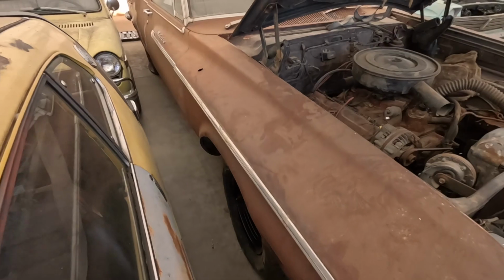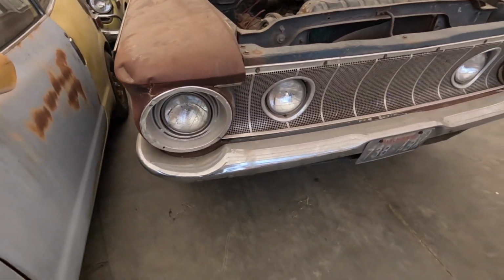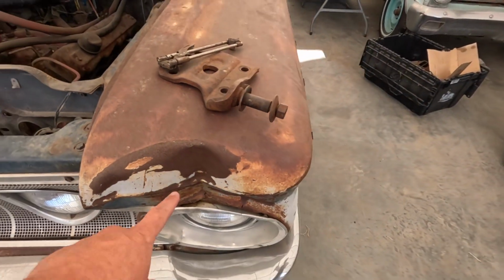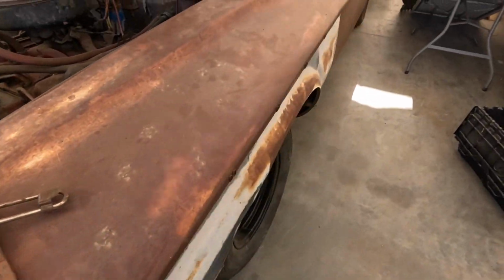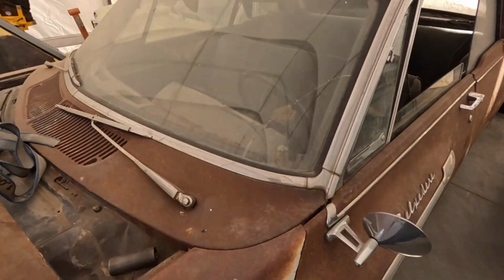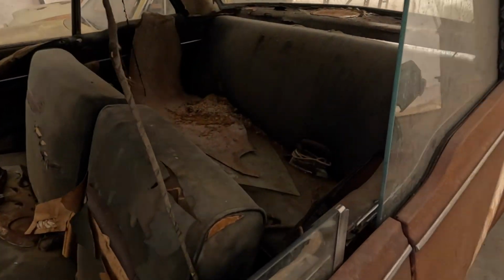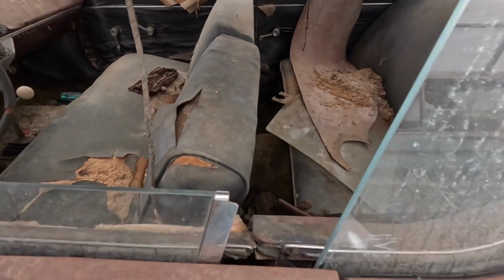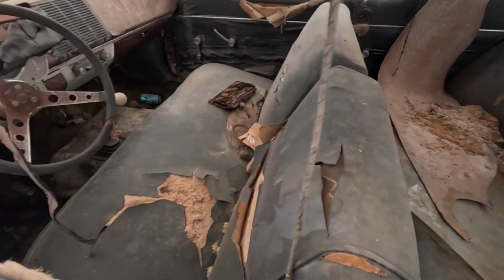So this car is pretty cool also. 1962 Plymouth Belvedere. Got a little bit of a owie right there. But in general, it's a really nice car. Haven't done anything with it. Haven't tried to turn the motor over. Haven't tried to do anything. Just put it indoors basically.